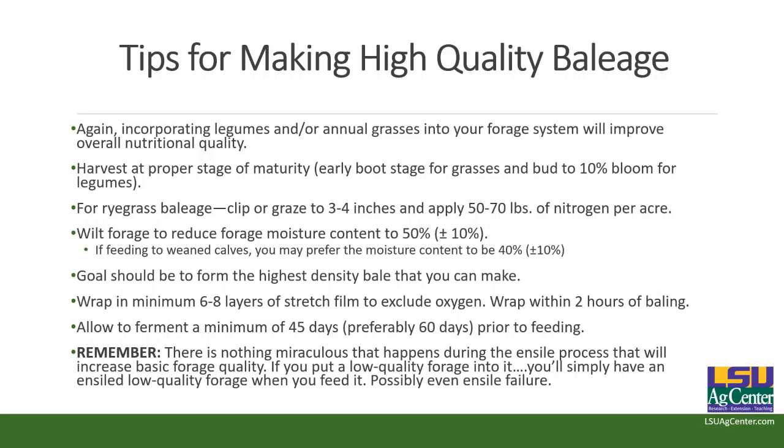Wrap in minimum 6 to 8 layers of stretch film. This needs to be done within 2 hours of baling. So the higher the moisture, we may be able to get away with 6 layers of stretch film. The drier, so if we're getting down there at 35-30% moisture, we're probably going to need to be up there about 8 layers of stretch film to make sure that we're excluding oxygen. So we're going to let it sit a minimum of 45 days, preferably out there about 60 days prior to feeding it, to allow that fermentation process to take place.